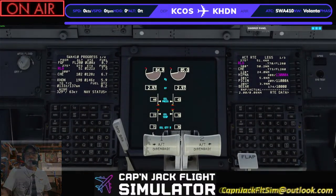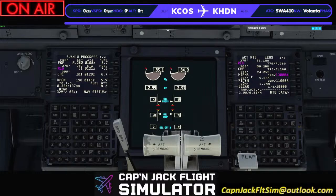So let's look at our FMC. All right, there we are. Hypna, Pison, BR, Dicey, Baya, Wogri, and runway 28. I have done this approach several times before, so hopefully we'll have a good RNAV approach here.